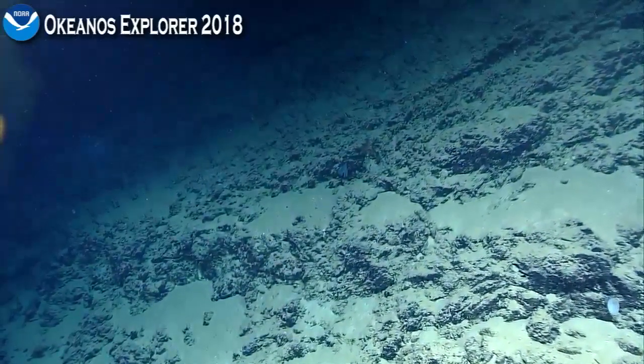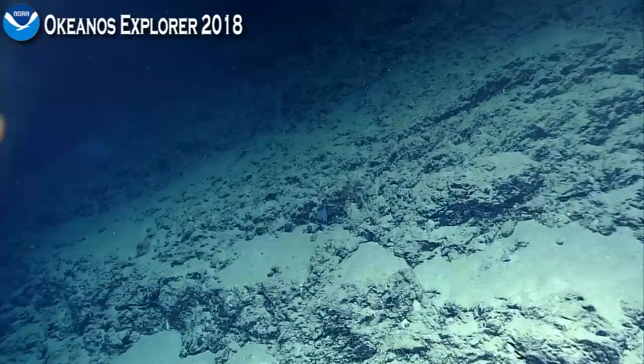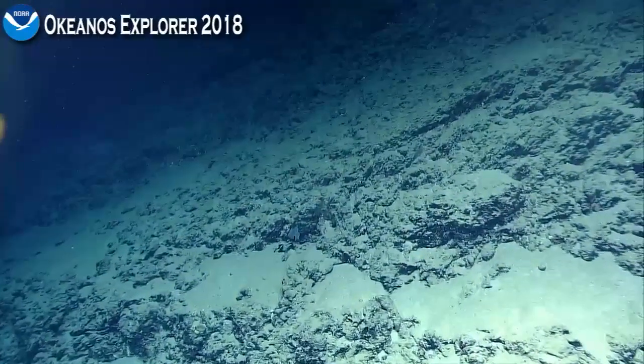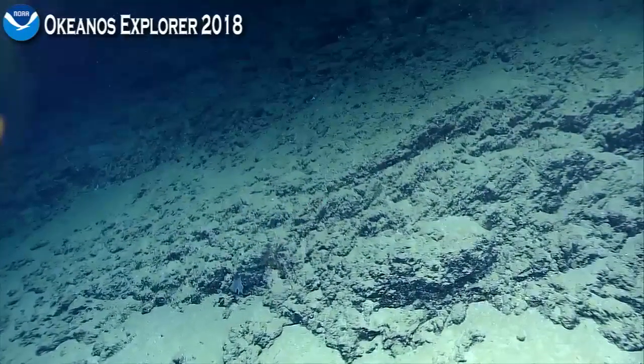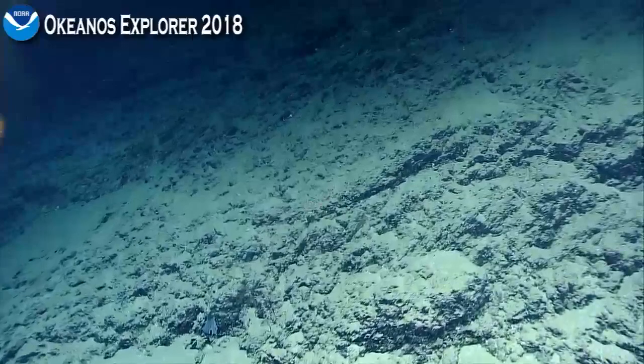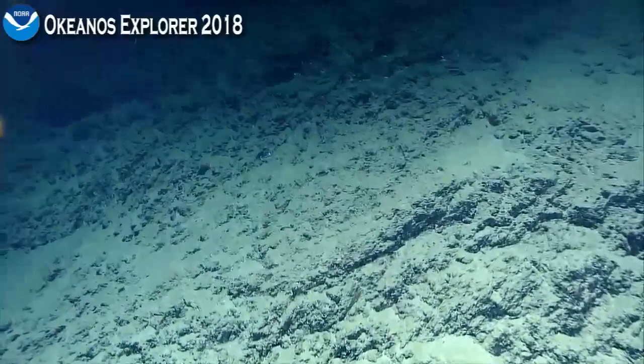Geology. Looks pretty quiet, according to our geologists on shore. There's not a lot of evidence of failures in the rock or slumps or anything that would immediately indicate. Come in, snap it.